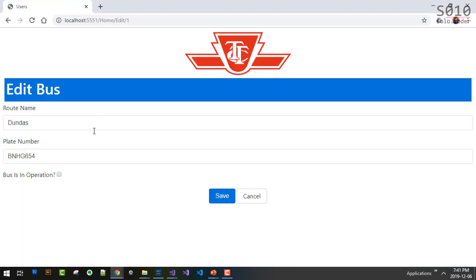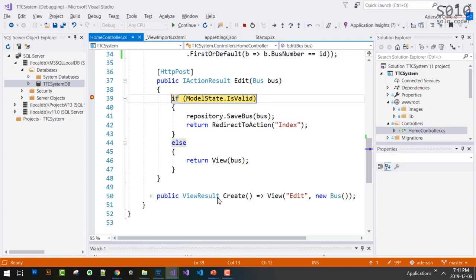Let's edit, and let's change this to street. And let's save. Okay, so now let's have a look at bus. Let's see if bus has all the information. So we can move the mouse over bus, expand this little arrow, and now you can see all properties there. You can see the bus number, in operation, plate number, route number.